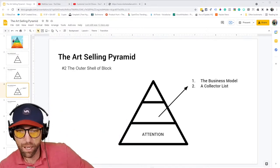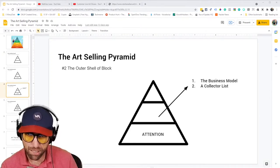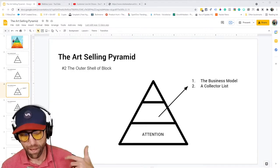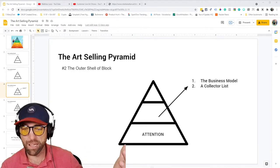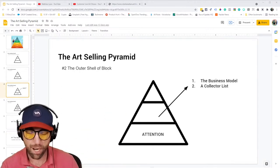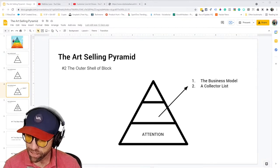He defines a collector as someone that will purchase upwards of 8 pieces of art from him over the course of a lifetime. So he keeps putting out work. The work keeps getting more expensive. These people keep going along for the ride and buying more and more as time goes along. And I've seen this play out so fundamentally.